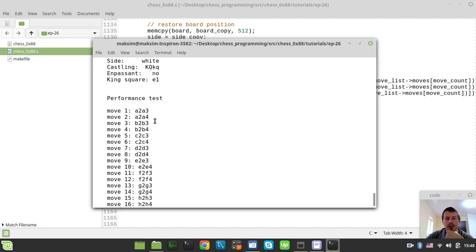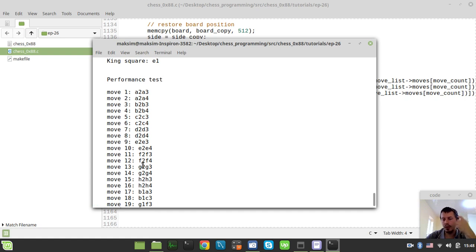And also here it would have been nice to provide the number of nodes reached within every single branch, especially when we would be going deeper into the move tree. So let's say depth 3 or 4 or 5 or even 6. In this case, these numbers would be quite significant. So now we need to provide the logic of calculating the number of nodes being produced by every single move in particular.